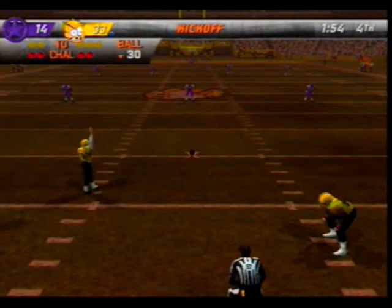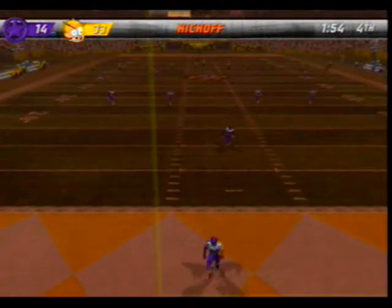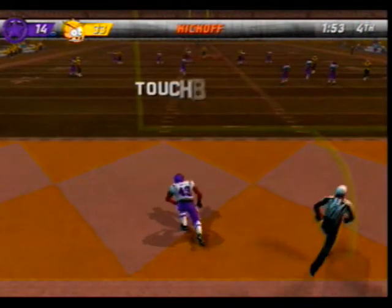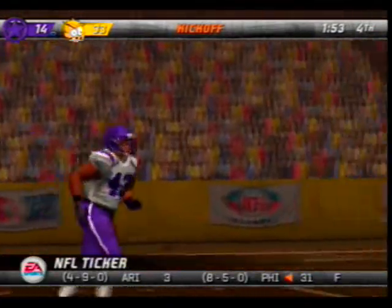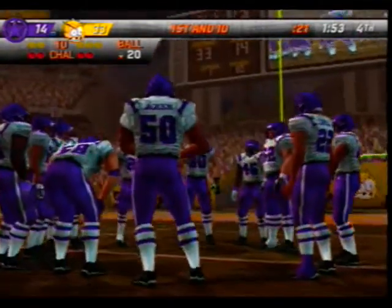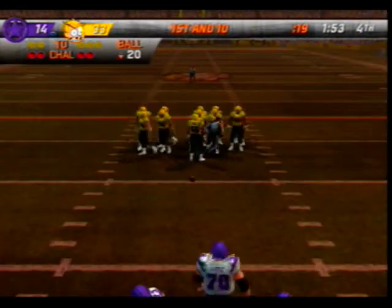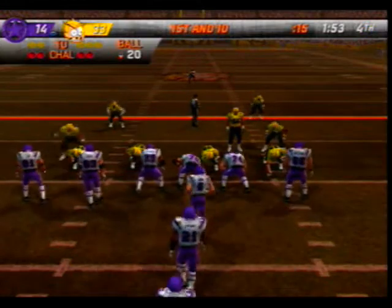Number six is back and ready to put this one in the air. This one is taken by Watts. The visiting team have their work cut out for them as they take over at the 20-yard line. It's first and 10. Ball on the 20-yard line.